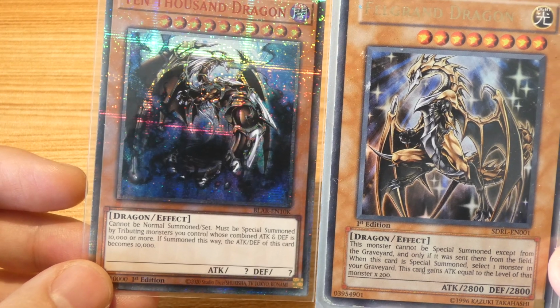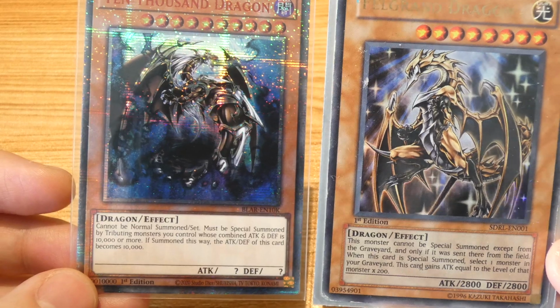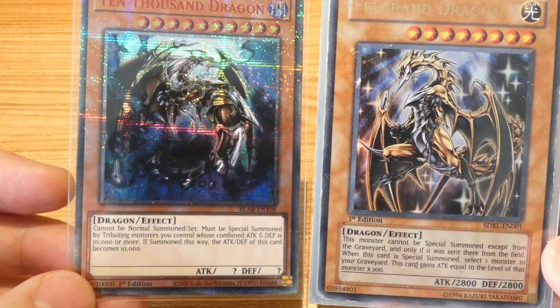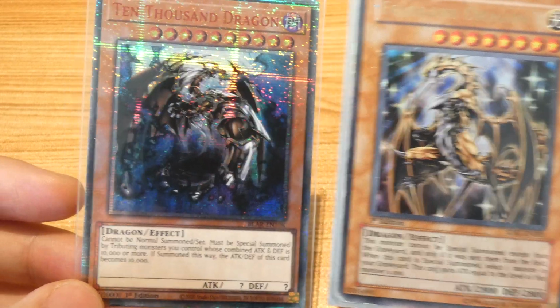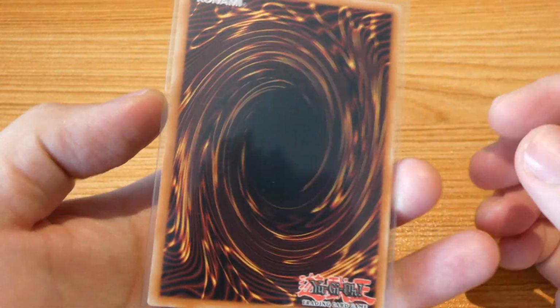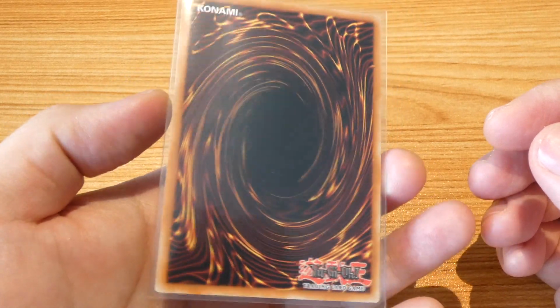If one day Konami finally tells us who the illustrators are for these artworks, then maybe we'll find out if it's by the same illustrator, but I think so. They're very similar, aren't they? Anyways guys, so this is kind of my little take on 10,000 Dragon. And of course the back of it is just a standard Yu-Gi-Oh backing. It's not like one of the special God cards with a coloured backing, unfortunately.